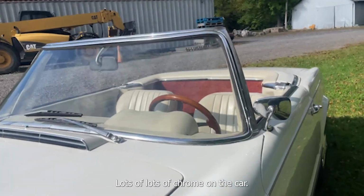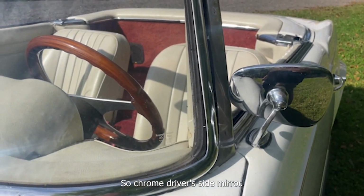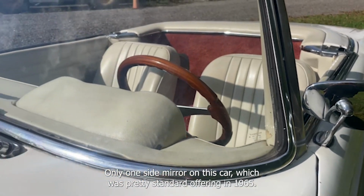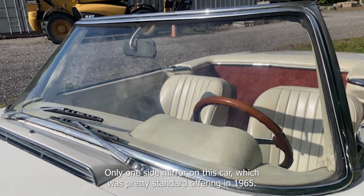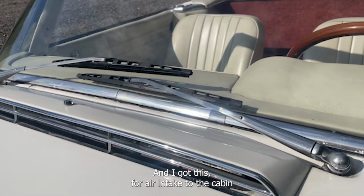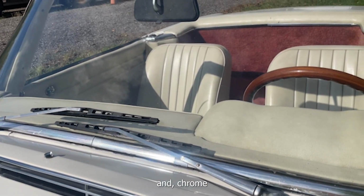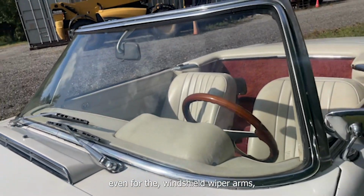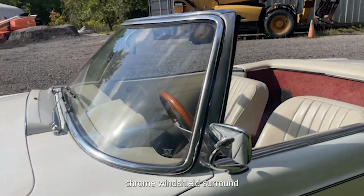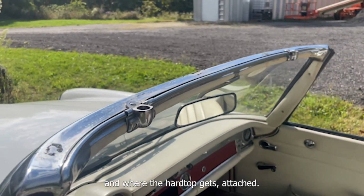Lots of chrome on the car, lots of chrome touches. So chrome driver's side mirror. Only one side mirror on this car, which was pretty standard offering in 1965. No passenger side exterior mirror. And we've got this for air intake to the cabin. And chrome even for the windshield wiper arms. Chrome windshield surround. And where the hardtop gets attached.